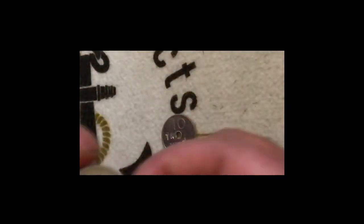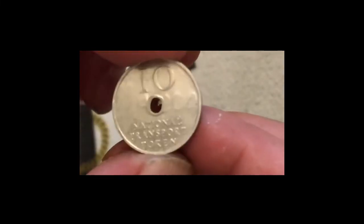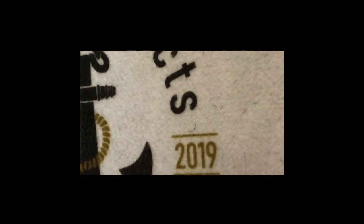These are genuine bus tokens for anybody that's wondering. They are genuine bus tokens. They're still in use now apparently, which I didn't know. But then I think they've only just recently got public transport up in Preston, so it's probably a bit, you know, why.